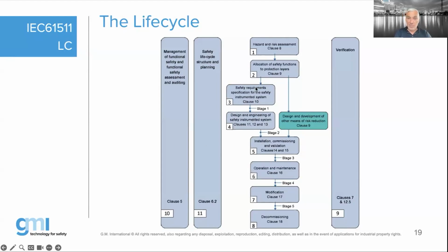If I go above to my phase number 3, my safety requirement specification, every single safety loop or every single safety instrumented function shall be described and shall include 29 specific items. That safety requirement specification is also defined in the book from GMI as an example in chapter number 8, and it is described in the IEC 61511 in clause number 10, which is chapter number 10 of part 1 of the 61511.